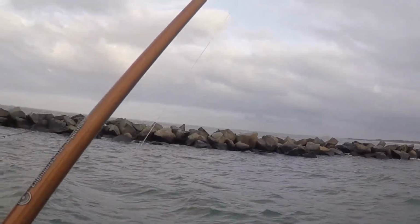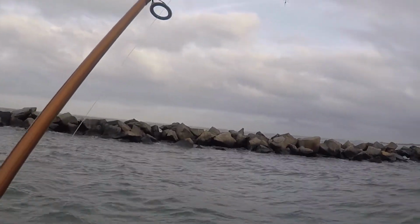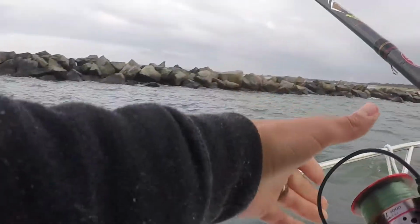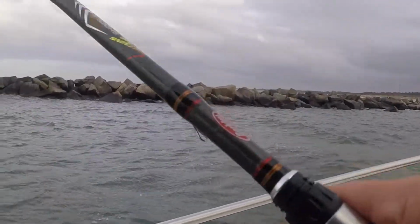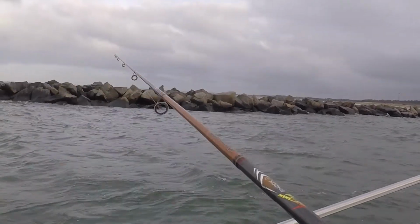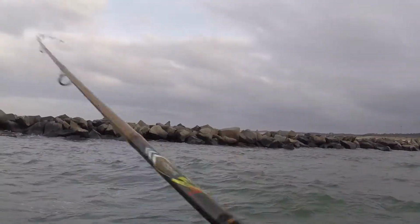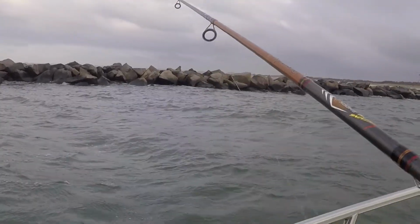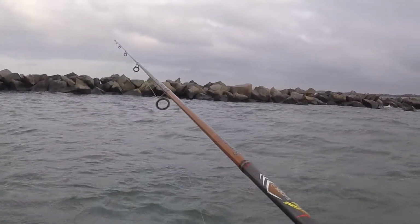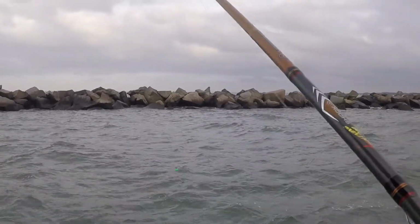So the other thing that we're doing too is we are casting it up against the rocks as close as we can, and the fish are picking it up probably about 10 to 15 yards off of the rocks. Casting it right up against the rocks, giving it a twitch, little pause, kind of imitate a dying shrimp, baitfish, and then they're usually picking it up. John was on, he got off. So they're picking it up right off the rocks, and also just right out here in the open water too. These fish are feeding like crazy.